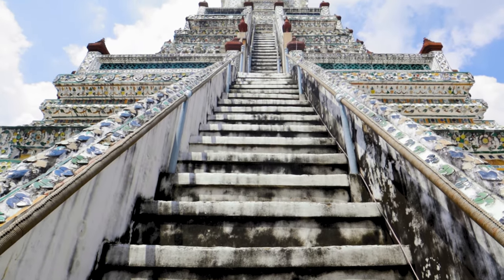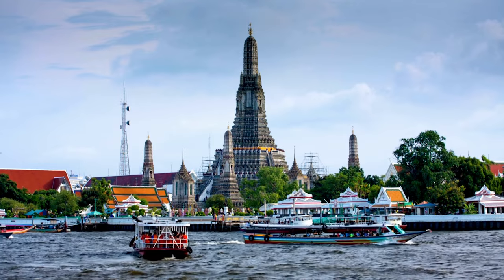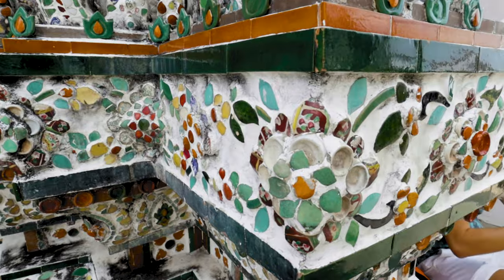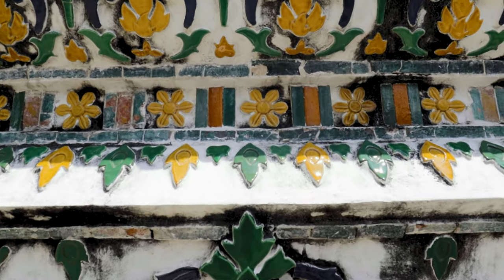Wow, I was not expecting it to be so beautiful. And you can kind of get a sense for how beautiful it is across the river, and when you're coming across, of course, it is a large structure which sits literally on the river. But when you get up close, you see the detail on it. It is absolutely exquisite. And the colors, the blues, the yellows, the greens offset against the white base just gives it such an amazing look.